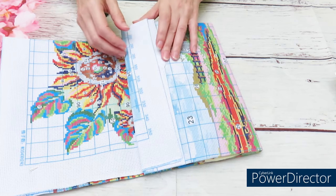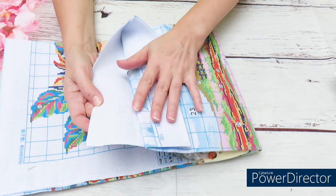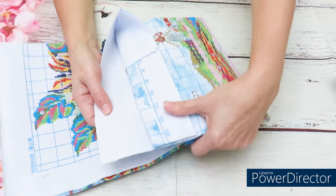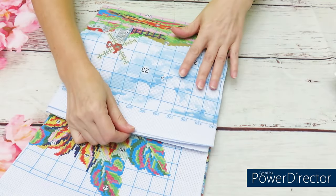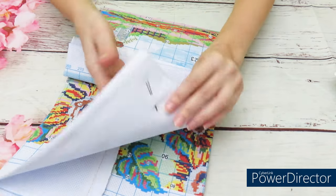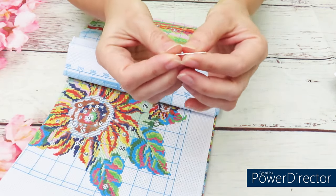Let's check it out. The canvas almost has a blue tint to it, unless it's in my eyes. No, I think it is a little bit bluish. It looks pure white, but maybe because of the blue color in here, it looks bluish, I don't know. We do have in here two needles, and the needles are very, very nice needles, actually.